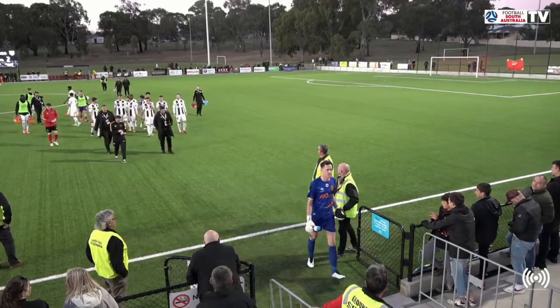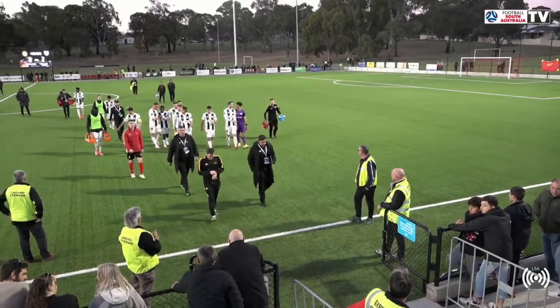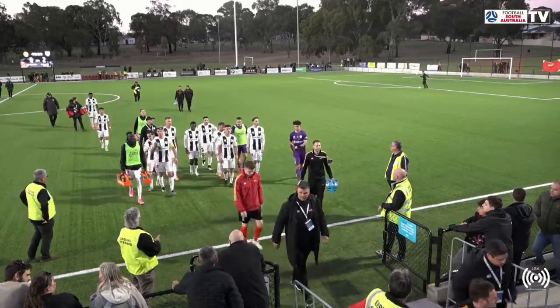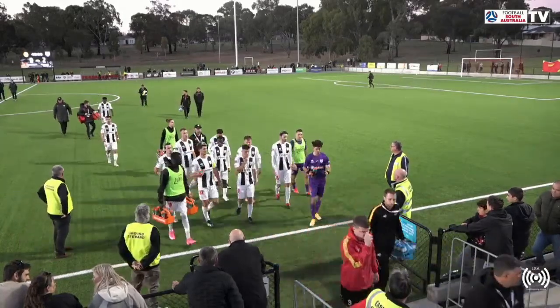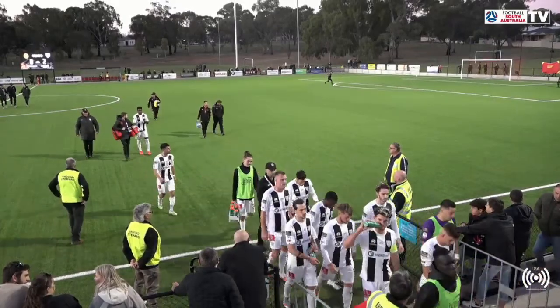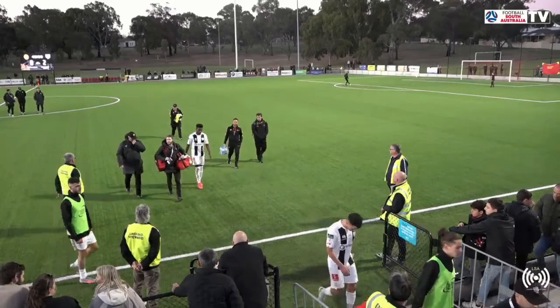Looks like the coaches are deep in conversation. Yeah, that's right. Although they're 2-0 up, but I think I'll leave that one. You could, maybe Mr. Carter. No, that's right. Leave him go, mate. I think they're circumstantial at the moment in regards to... It's so quiet out there, I reckon you didn't even need the microphone, Ben.